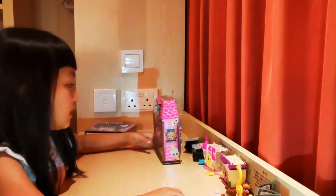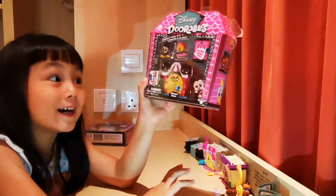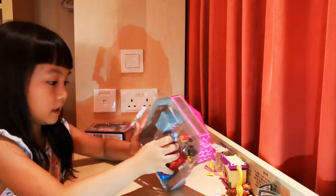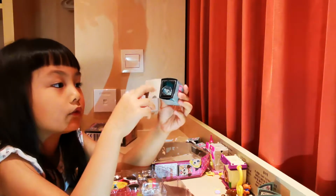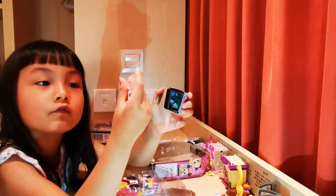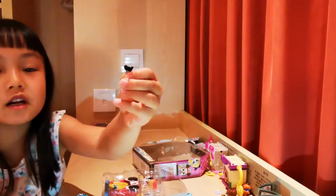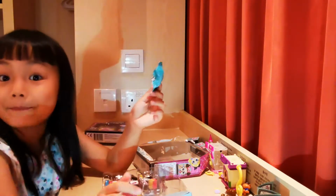So now we're opening up Mickey Mouse. Here's the bag. So now let's open it. I said in a few videos to open this thing up first. And we see the stand thing for coins. And we see Mickey Mouse's hammer. And we see what? We see a blind bag.